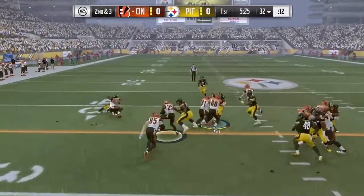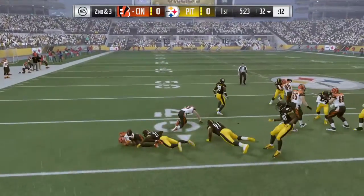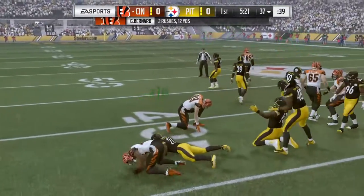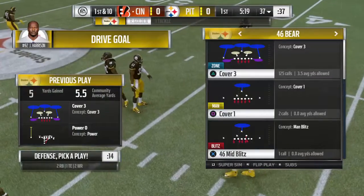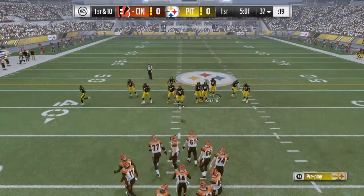Again, here's Bernard. He can't bring him down. The weight room does work. And he'll be brought down right around the 37. They get 5 out of that one, and it moves the chains. So it'll be first down here after the run.